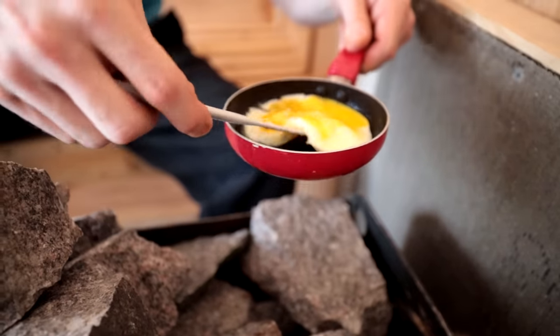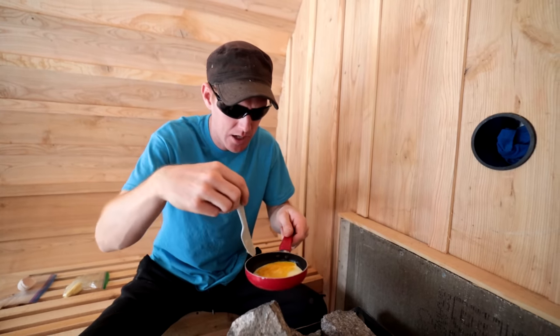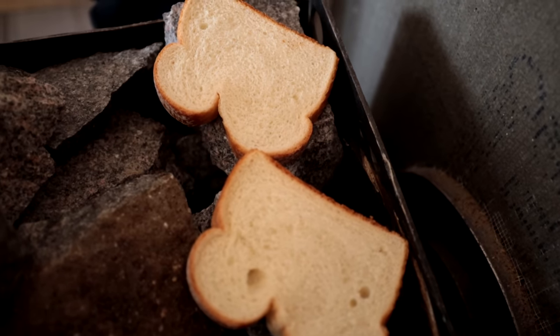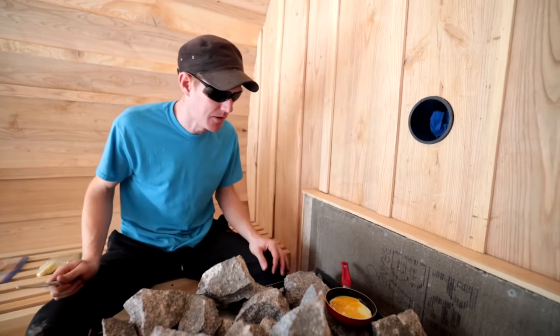We're not getting a lot of heat off this Teflon pan, right? So we're not cooking real well. Should probably use cast iron on this thing, or maybe in the future weld some sort of a plate on it so we get more contact. I'm just gonna leave that on there. I can't even flip it yet. Still got a little bit of time left to cook that bad boy.